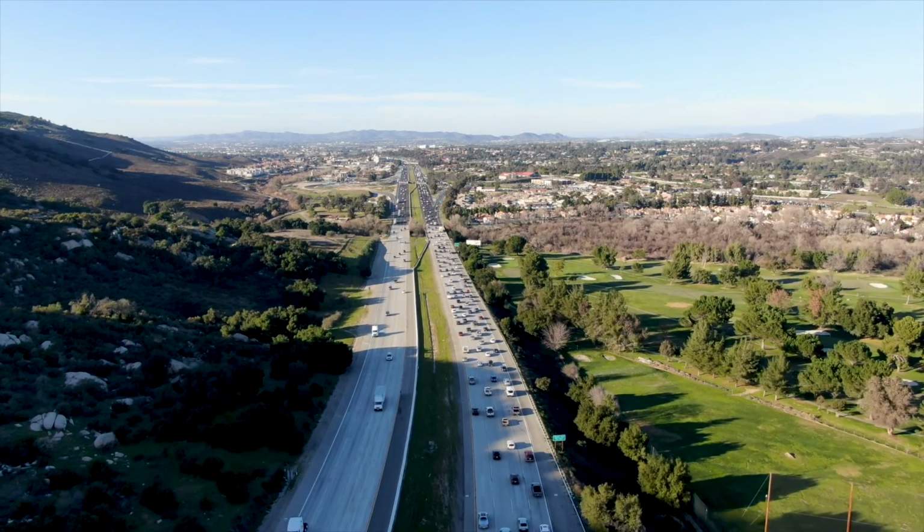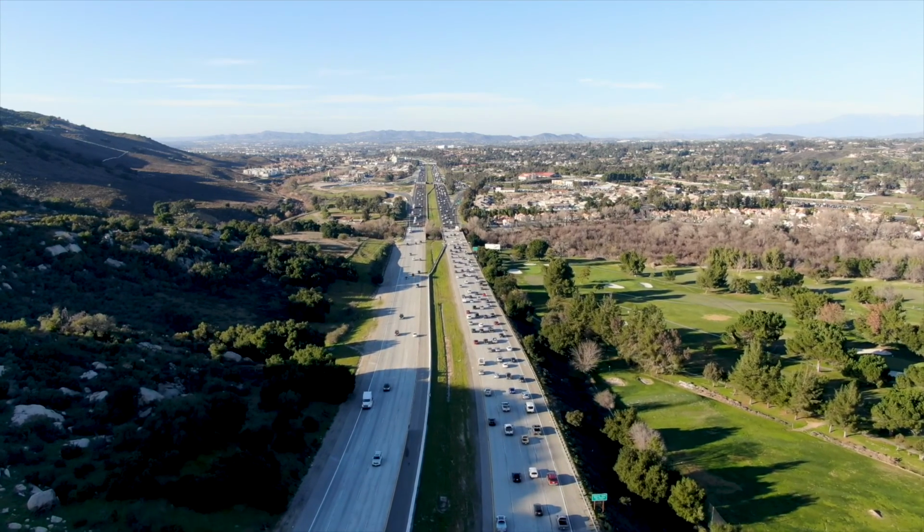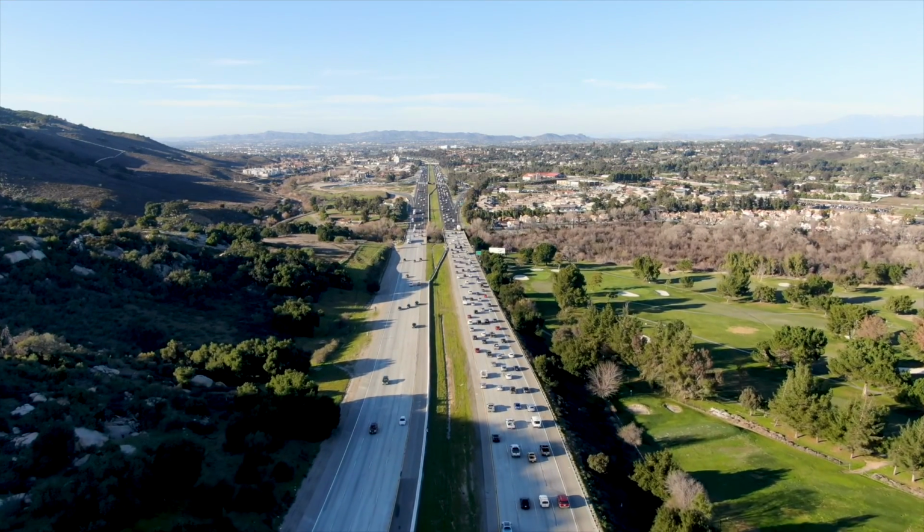So there's just not a ton of things to do when it comes to retail shopping and things like that. You're probably going to head off into Temecula. You're just going to hop on the 15, head up to Temecula, where you'll have a ton of options, or even just shoot over to Oceanside.